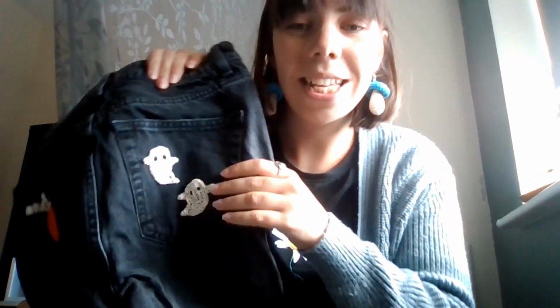I asked my mum and my sister for ideas, and they said autumn, Halloween type ideas. So pumpkin on the back pocket, and on the other back pocket, we've got these two little ghosts, so very Halloweeny on the back. And then on the front, I've got nothing on this leg, but on this leg, under the knee, I've added these lovely, lovely leaves.